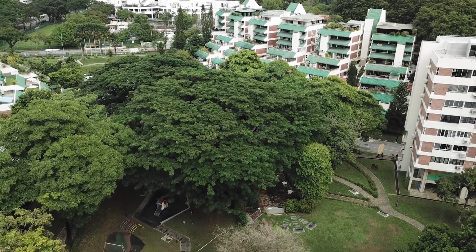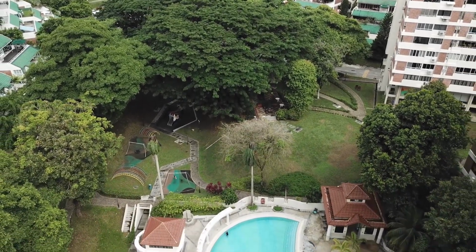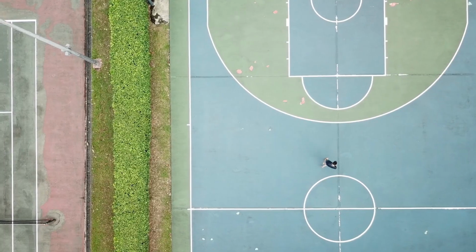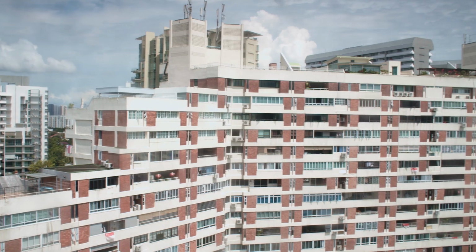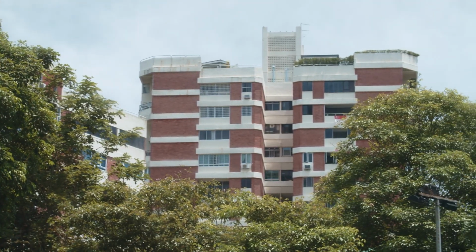Something new called condominium. They just say, oh, another apartment. They couldn't relate to the environmental quality and the facilities that we were providing. We were telling the up-and-coming young people who want to make a life for themselves, we have something better than terrace houses for you.